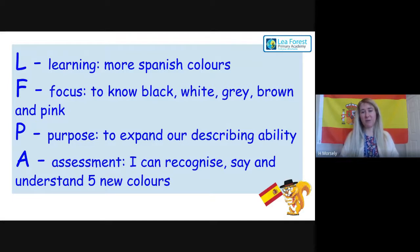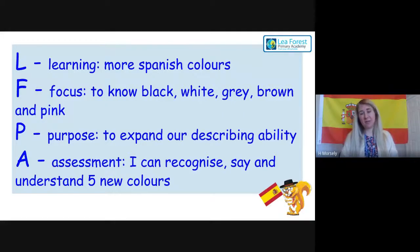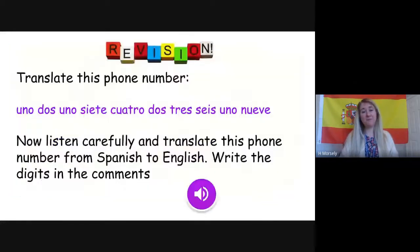The purpose then to expand our describing ability, as we've just said, is because these are the things that you are more likely to be able to say or want to be able to say. And the assessment then, by the end of the lesson, you should be able to recognise, say and understand 5 new colours. So before we do that, I'd like to revise the numbers from last week.